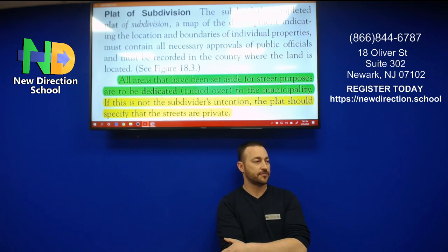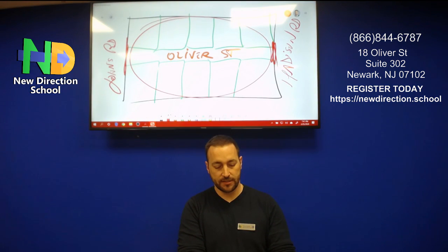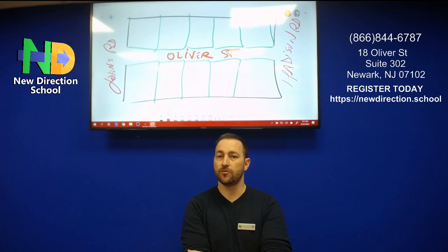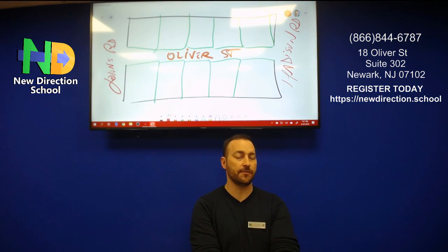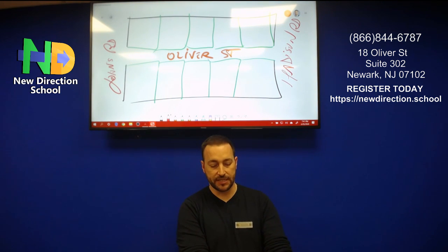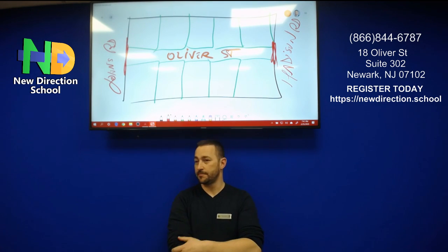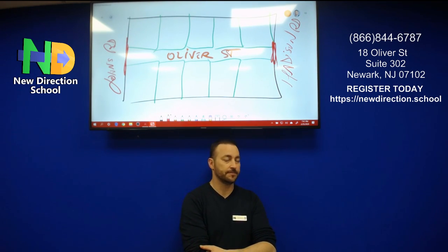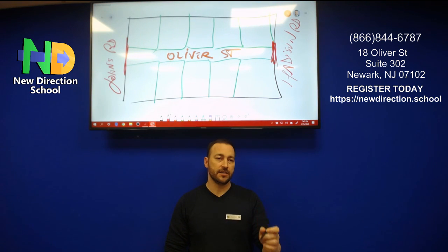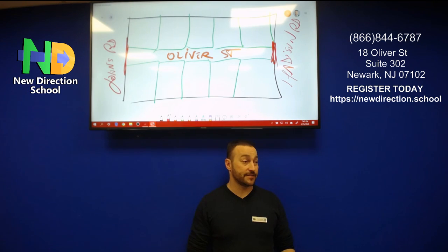So that's the difference. If you don't intend to keep it private, then the streets must be turned over or given to the municipality. Oliver Street now belongs to the city of Newark in this example, right? If you intend to keep it private, then Oliver Street belongs to Oliver Condos Association. Simple. So all the owners in this particular municipality pay the HOA fees in order to maintain that road, to fix, to clean, take the garbage out, all that stuff.